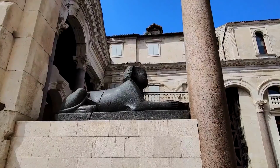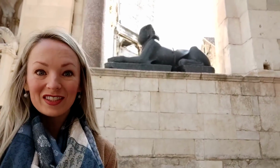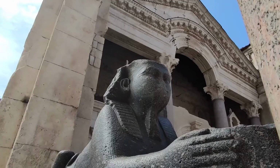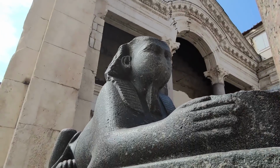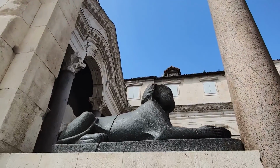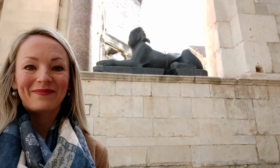Another amazing thing here is this beautiful Sphinx. And this Sphinx is actually one of 12 Sphinxes that Diocletian brought over here from Egypt, but actually all of them were destroyed and decapitated through the years. This is the only one left standing, and it's made out of black granite, and a really remarkable piece of history here on the square.